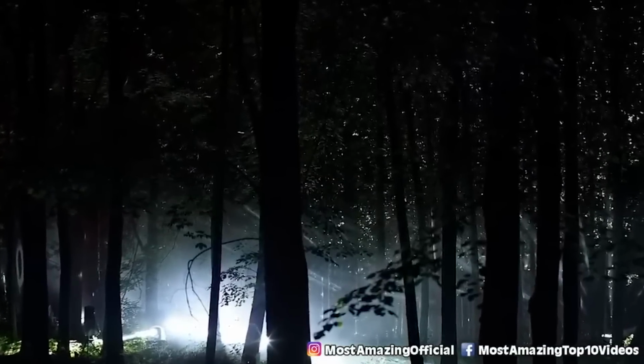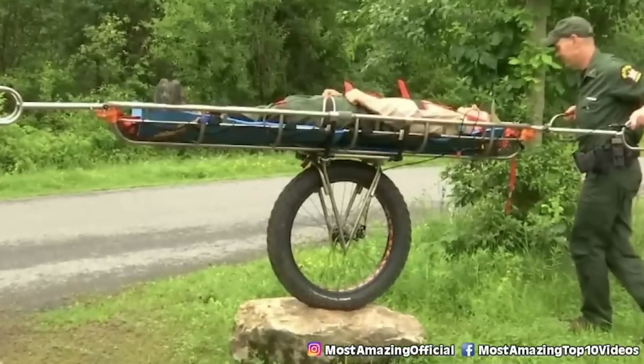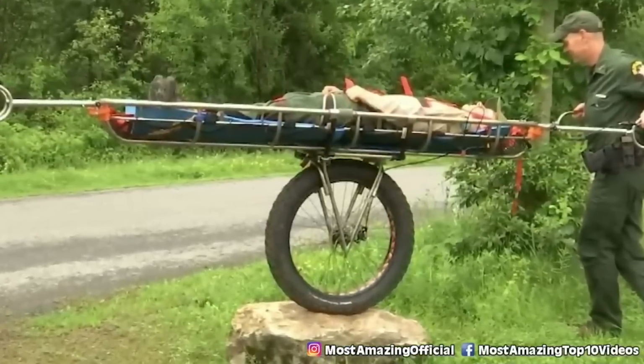In the morning, they went to search that area and unfortunately found the missing man's body at the base of the cliff. What caught the ranger's attention was a flashlight, similar to the one he thought he had seen on the cliff. So it seems to make sense. The man had been walking with his flashlight and had unfortunately fallen.